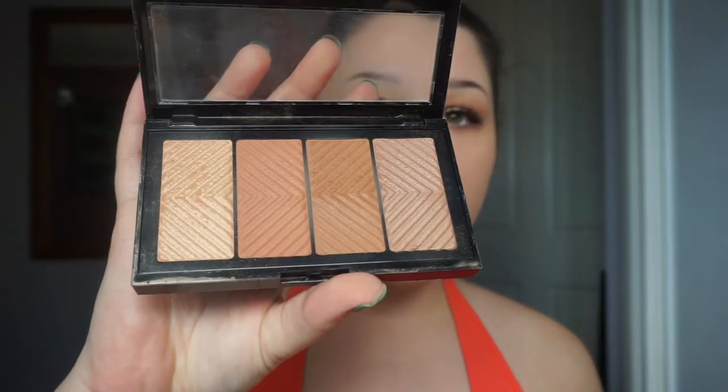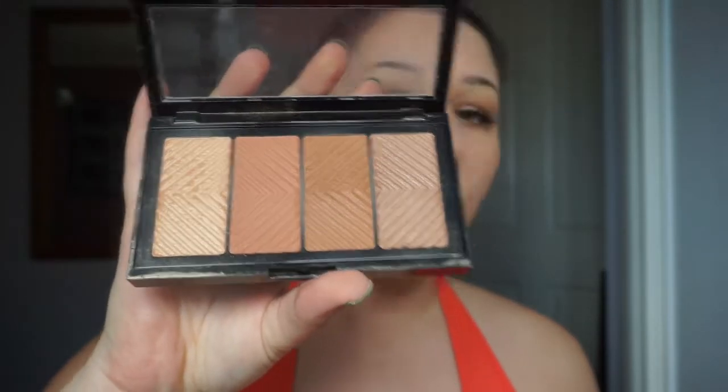Now we're going to do highlight, and we're going to be using the highlight from the Maybelline Master Bronze. I actually love this highlight. I never use it, but it's actually good. Look at this. The drugstore. Oh yes, honey. Such a good highlight. With the brush, Morphe M5.